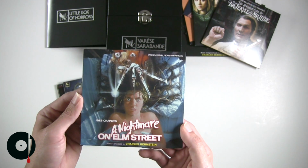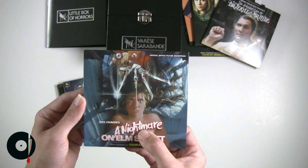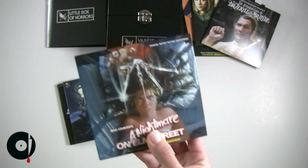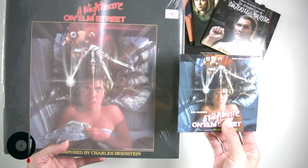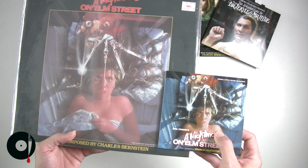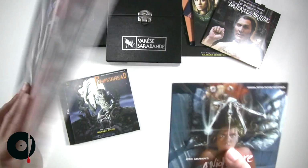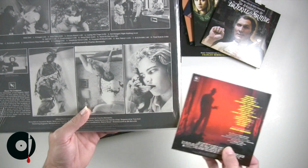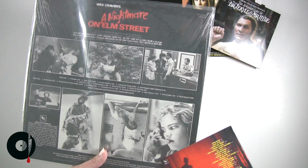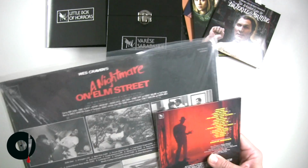This is the original Nightmare on Elm Street, Part 1. And this does not look like the vinyl at all. The vinyl is actually really cool, but again, getting really, really hard to find and really expensive. Same concept art, same poster art from the film, but the front and back covers are very different. So here we've got your standard stills from the film, the film credits, just like most of the Varese vinyl.